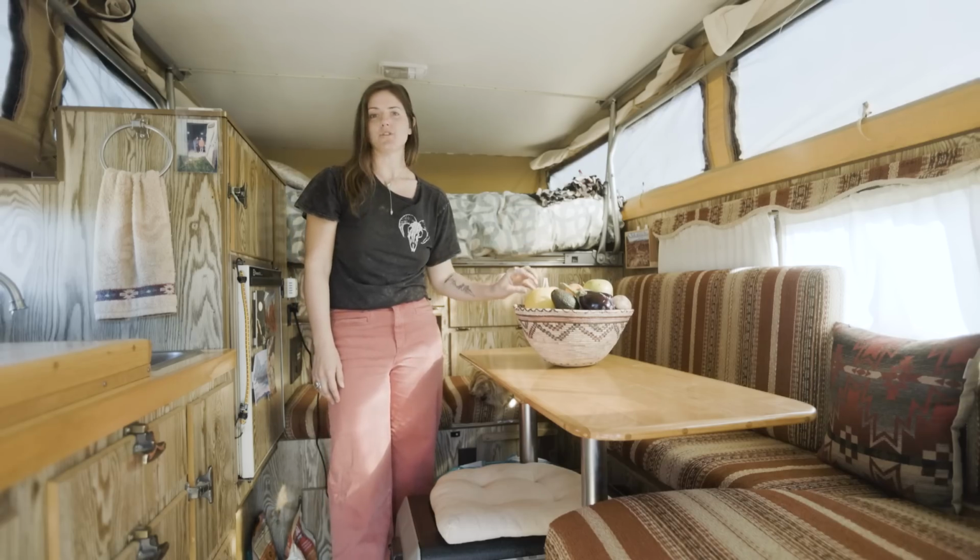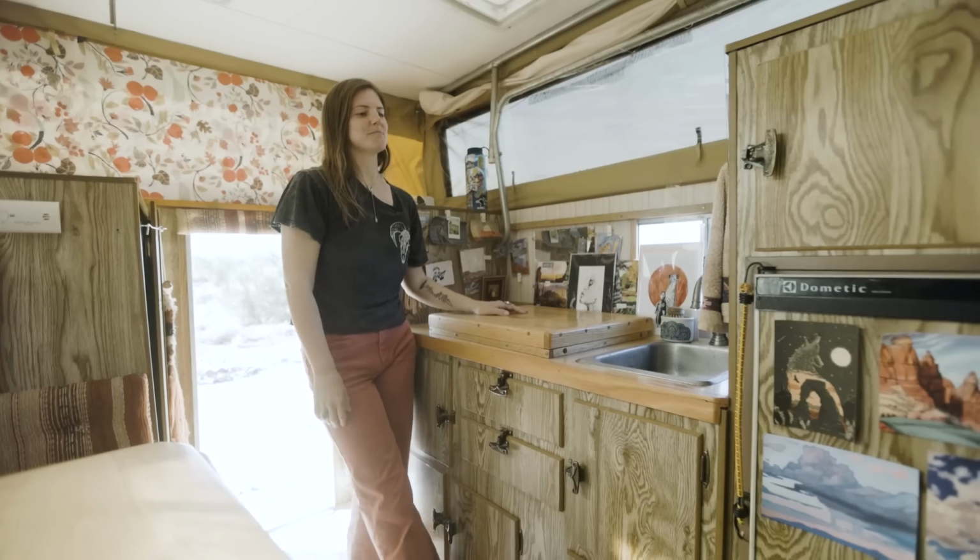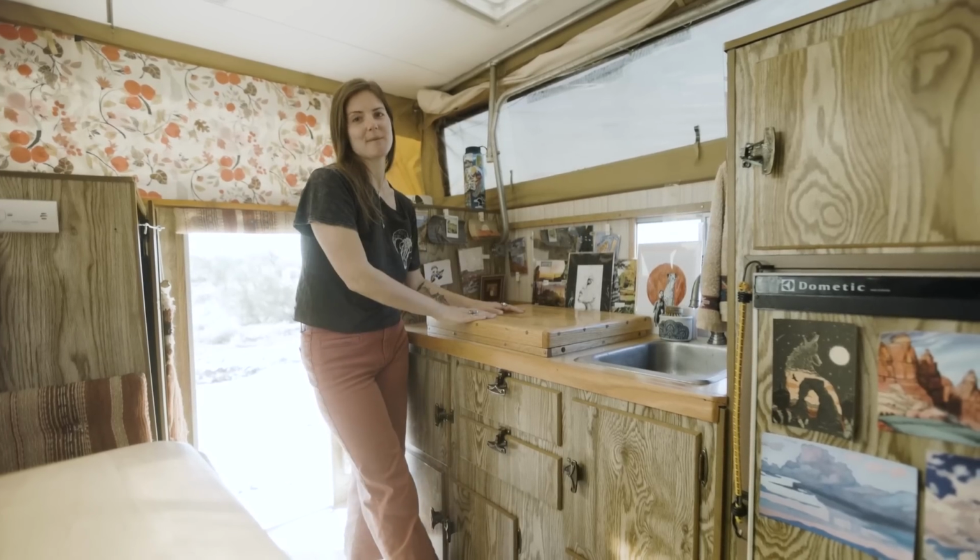It's not as easy as it looks on social media sometimes. I try to get as many local vegetables as possible. My way of traveling bodes well for this type of rig. That was something that I really wanted to incorporate into my van life.